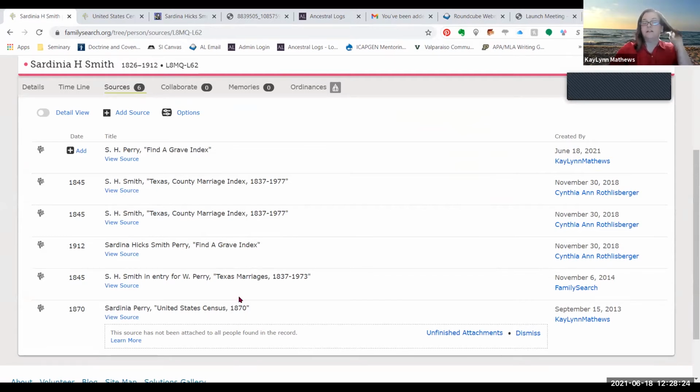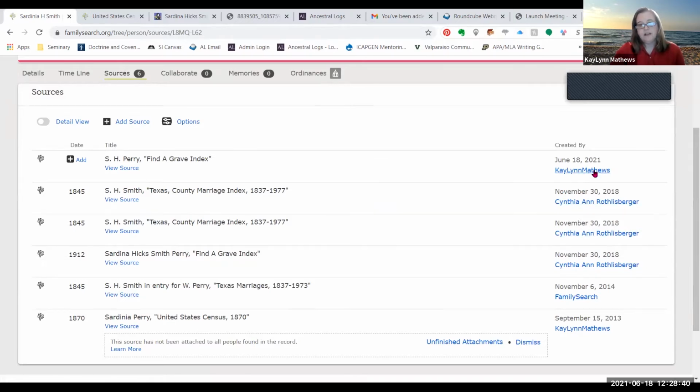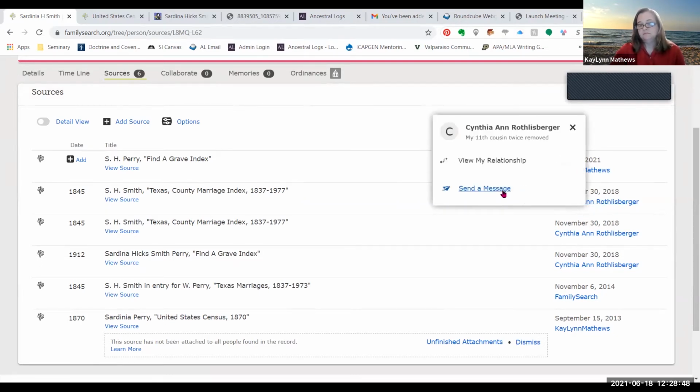Ancestry does a better job of that because they show little arrows, little lines that link them. But then again, it doesn't give every single clue. You can't link everything together. Since we're on this page of sources, if I go over to the right, I can see, well, there's me, yay, I did that. Cynthia Ann Rosslisberger, I have no idea who she is, but if I click on her name, I can send her an email. She's my 11th cousin twice removed, which is interesting because this is my husband's family, so she's related to my husband and to me. I can send her a message that says, hey, I'm researching her using Ancestral Logs, and all my research notes are there. Let's work together. She'll have to send you a message back in FamilySearch, sharing her email address so you can do that. Or she can just join Ancestral Logs and search for Sardinia Smith.